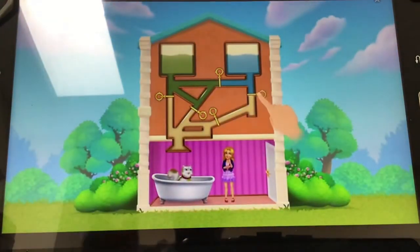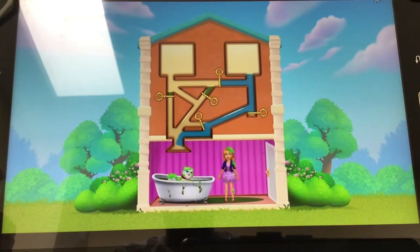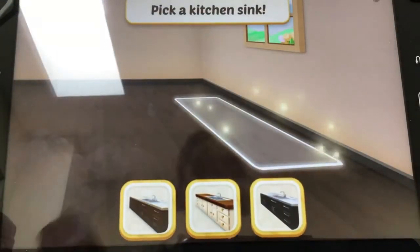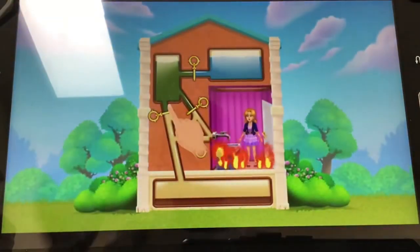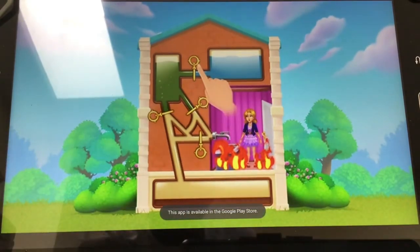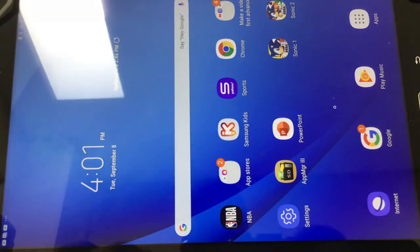Women are scaredy cats in this ad. Scaredy cat. Look at her screaming. Like, doesn't it hurt you? I prefer me getting out of here. I'm not downloading it. Oh, not again. Oh, no. This app is available in the Google Play Store. Not today. Not today. We're gonna go back to Sonic 1, guys.